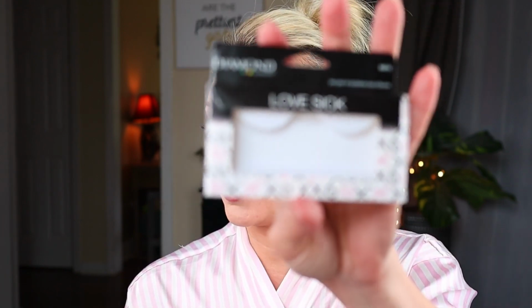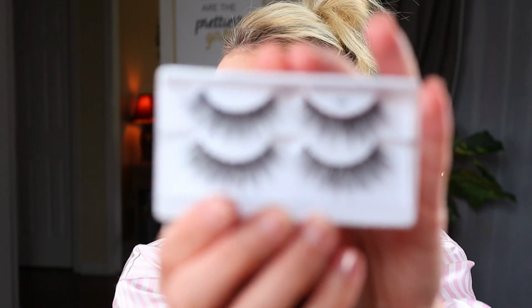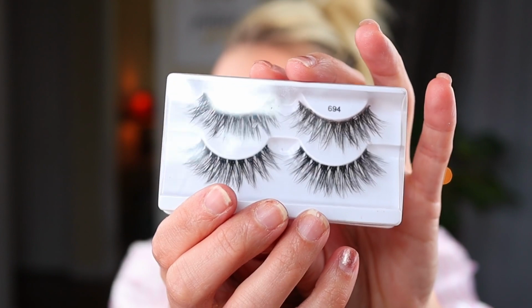For eyelashes, the ones I'm wearing are from Diamond Cosmetics in Lovesick. These are from the Dollar Tree, and this is the packaging. They're just a really cool crisscross kind of lash. I'm wearing them right now. And then these were in a recent Get Ready With Me that I will have linked down below. They're Salon Perfect Light and Fluffy 694s. So I'm gonna put these in my makeup basket as well.